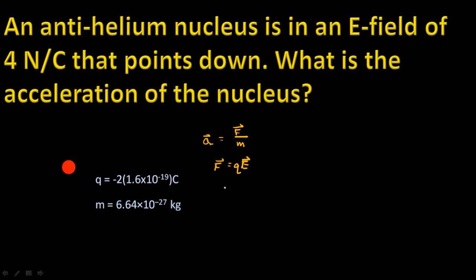This is why we deal with electric fields. It makes stuff easier. And so that's going to be Q, which is -3.2 times 10 to the negative 19th, times the electric field, which is, well, 4 newtons per coulomb. I probably should have written that over here. The electric field is 4 newtons per coulomb, and it has a direction, down. It is a vector. Vectors have direction.